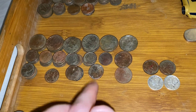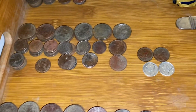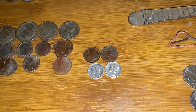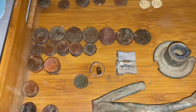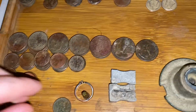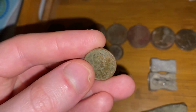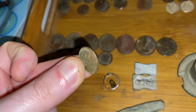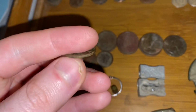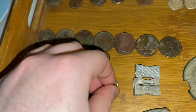This is probably my number 1 or number 2 best day. It's a fortune in clad, and 2 silvers in one day, 2 mercuries and 2 wheats in one day. Yeah, it's a rarity. And this day's $9.54. And another, the wheat penny I mentioned earlier, that actually is the first coin that I found that day. 1952D. So, yeah. This is my first.